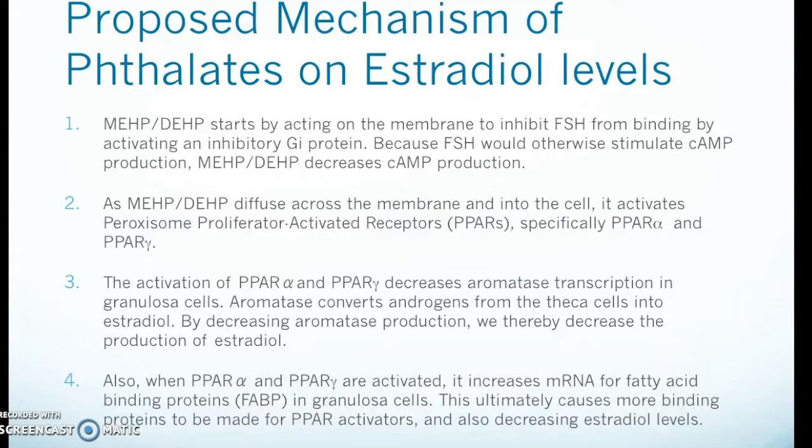Also, when PPAR alpha and PPAR gamma are activated, it increases mRNA for fatty acid binding proteins in granulosa cells. This ultimately causes more binding proteins to be made for PPAR activators and also is another reason why estradiol levels decrease.